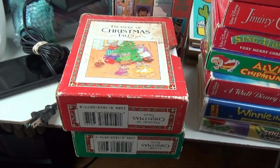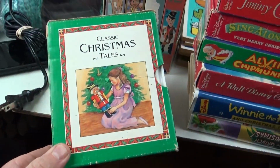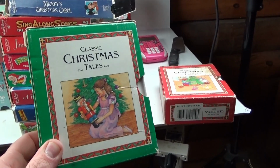And then there's these 2 mini book sets. You got the Treasury of Christmas Tales, and it looks like there's half a dozen books in there. This is a similar type of thing. This one also has 6 books. So what I'll probably do is just lot these 2 together. I'm not sure what I can get, but this is pretty good stuff. They were putting this stuff in the free box, which means they didn't want it.